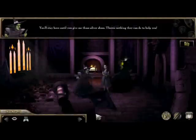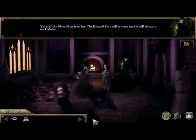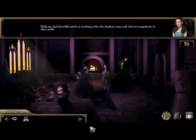You stay here till you give me those silver shoes. There's nothing they can do to help you. Yes, take the silver shoes from her. The Emerald City will be yours, and ours will belong to me. Help me. This horrible witch is working with the shadowy man, and they've trapped me in this castle.